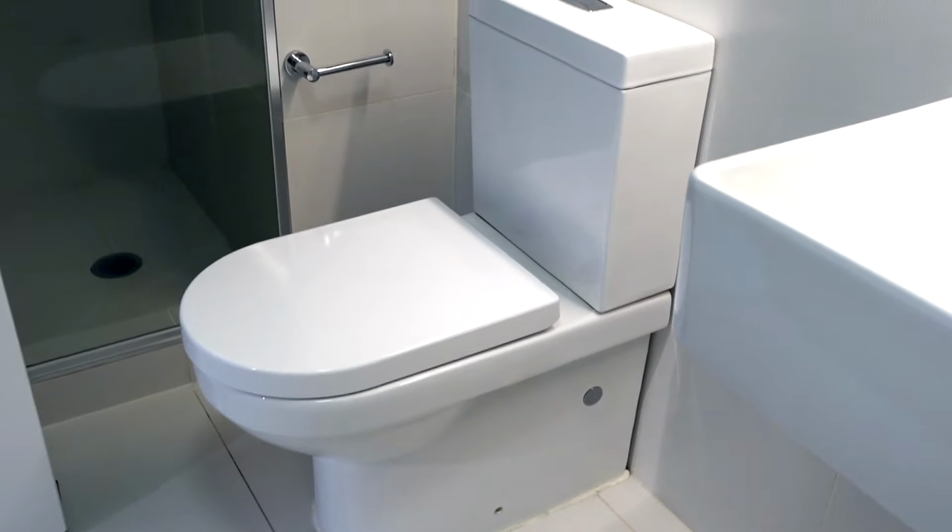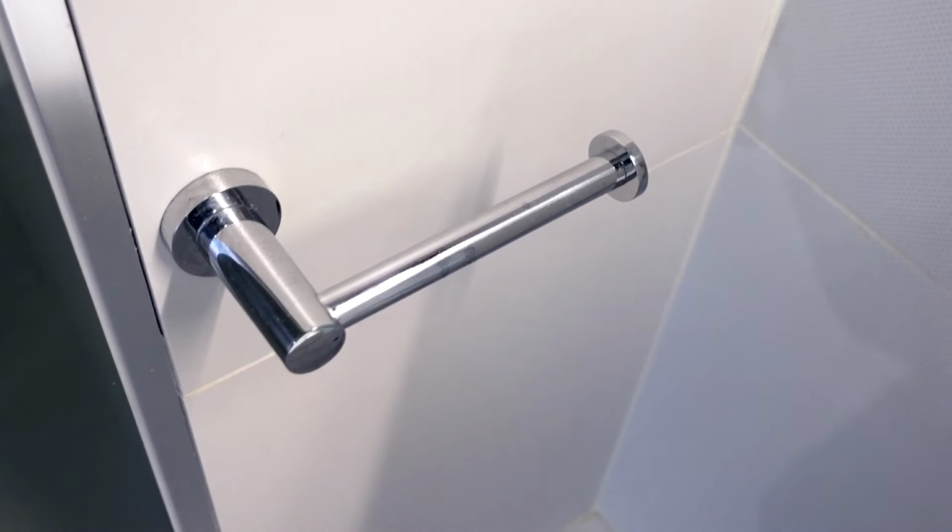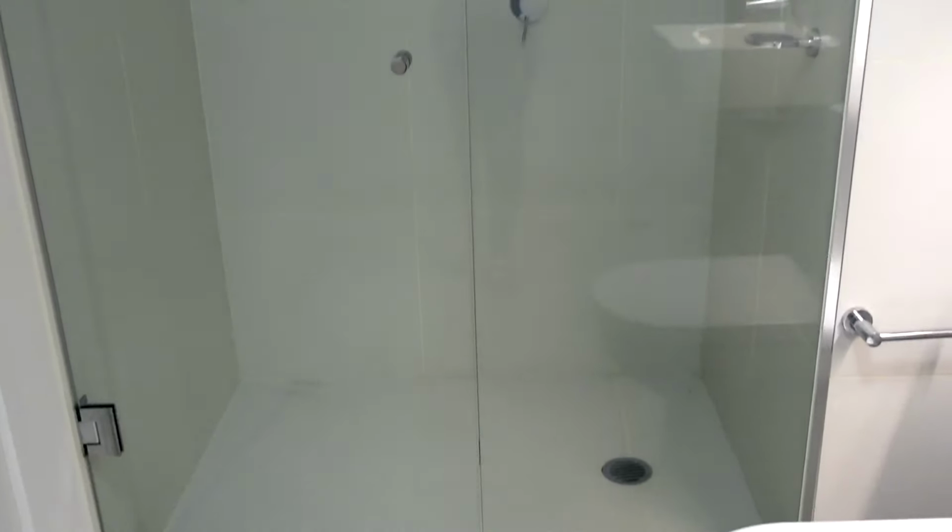The tiling is interesting. I thought it was white tiling, but it's got a little pattern on it, which I quite like. The toilet, which I've been too scared to look in, and that's a gorgeous little toilet roll holder. This is a lovely shower. It looks pretty clean. There's a bit of mold, but I was told by the building inspector that it was actually just in the silicone. So I can get that resealed.